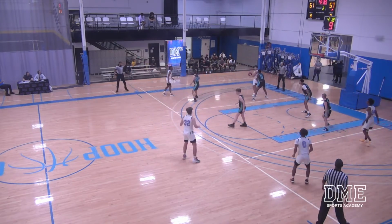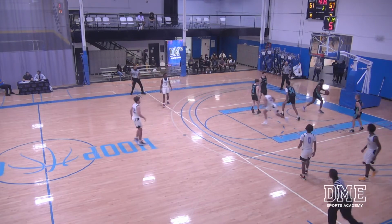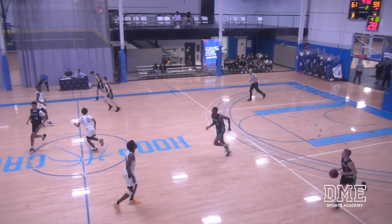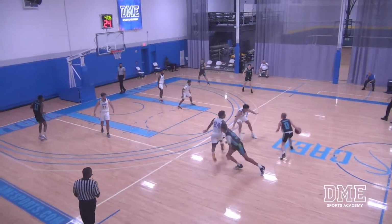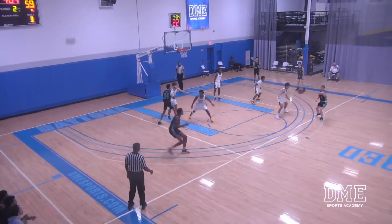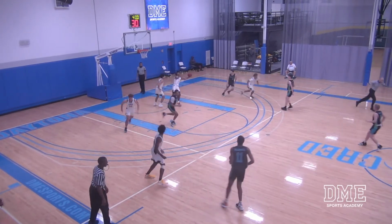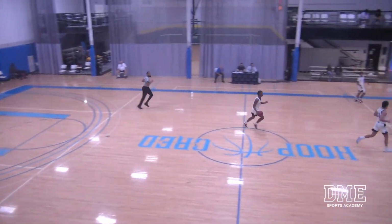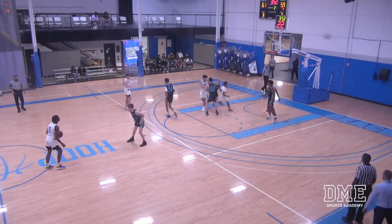They get inside to Ghassan. He drives it to the middle, a little shot fake. Nice move by Ghassan. I'm going to go out on a limb and say Ghassan Al-Kurd has the best right hook at DME. And knows how to use the pump fake. Very good inside. And Dante rebounds it. He's got to be close to a double-double here today. And DME within 2. Under 4 to play.